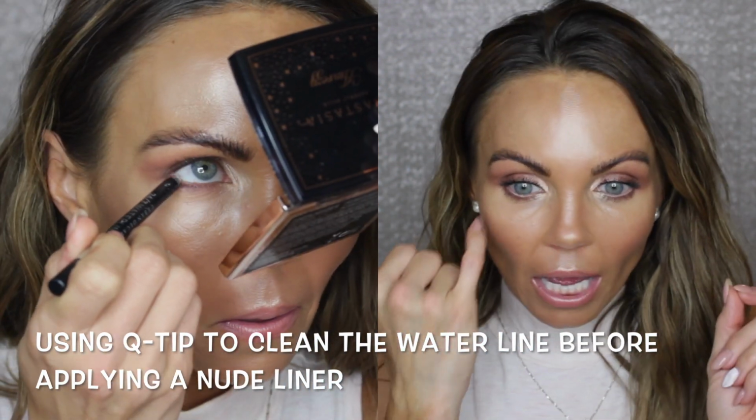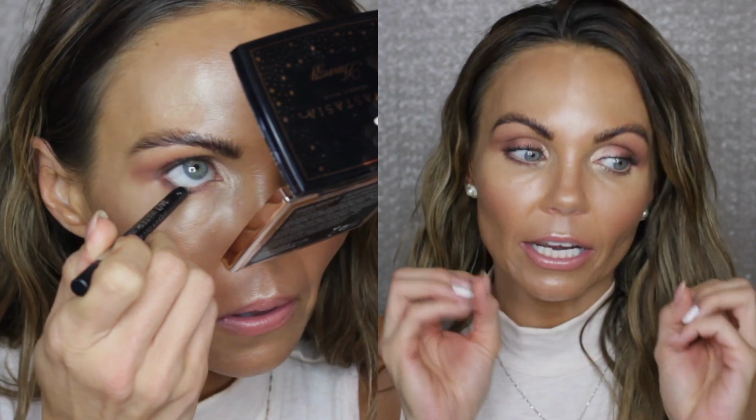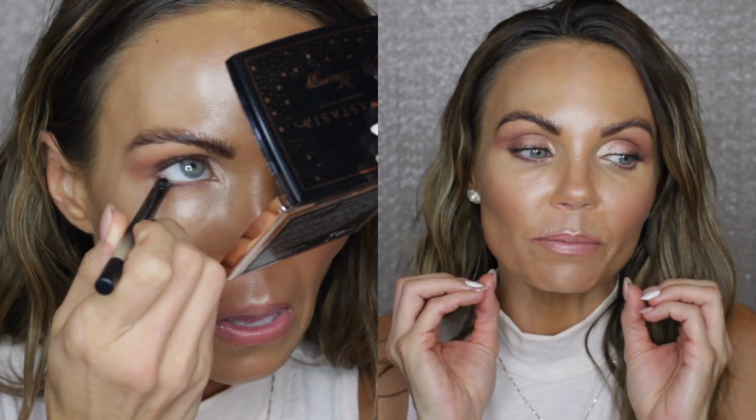Putting a nude eyeliner on the lower lash line wakens your eyes. It just makes your eyes pop. If you had a rough night and you were up all night and you need your eyes to look awake, I highly recommend using a nude liner on your waterline on the lower lash line. It just makes such a big difference. Now, I don't do that on a daily basis, but I will do it on those days where I'm exhausted and I know I only had like 5 hours of sleep and my eyes are going to show.